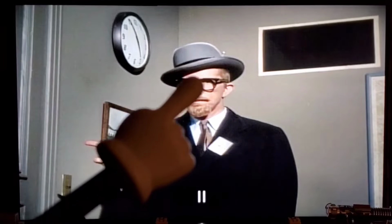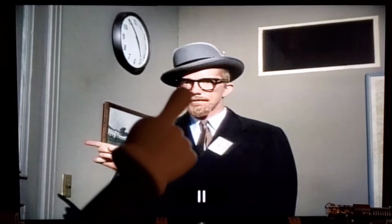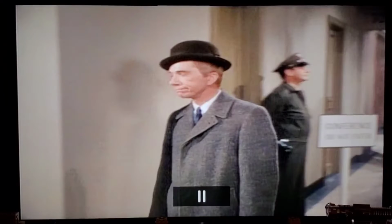Once again, we see Uncle Martin's antennas that can raise even though he's wearing a hat, which doesn't make any sense because the brim of the hat would be in the way right here. And he doesn't have holes in the hat for the antennas to come out.